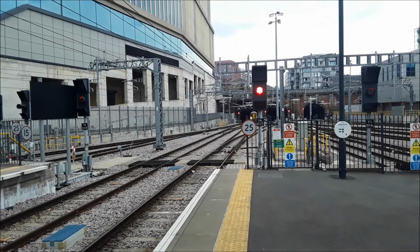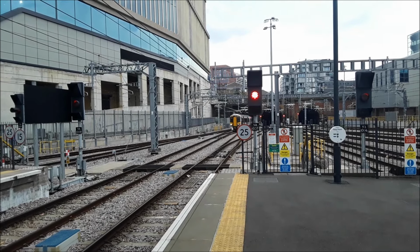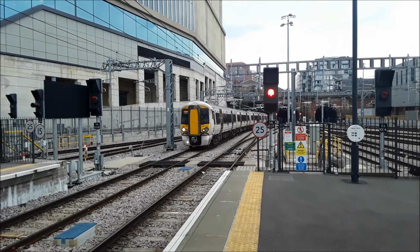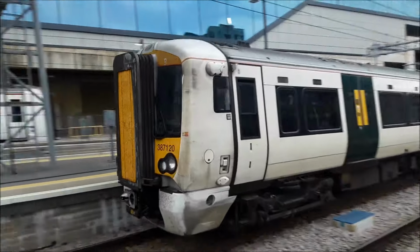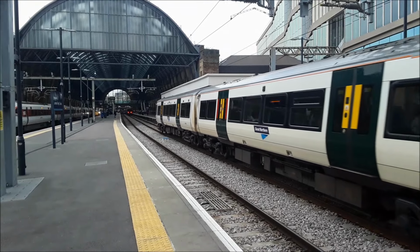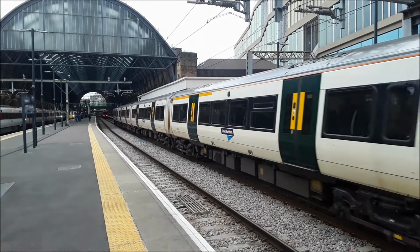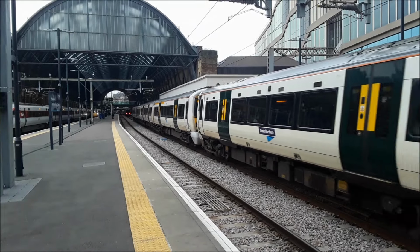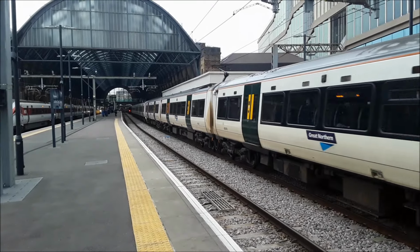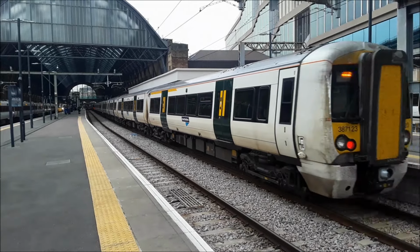Okay, then the next train to arrive is going to be some more Great Northern 387s. These are actually doing the Cambridge service. The Great Western one was actually running ECS from Hornsey. So coming in here is 387 120, with 387 123 bringing up the rear. Again, both units well weathered. There will be a 225 set coming in later on, if I haven't already included it as the thumbnail. But there will be at least one.